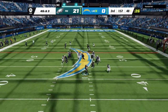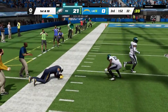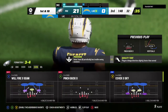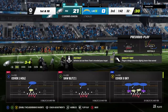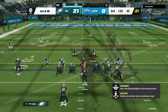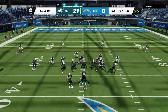They snap it to Herbert. That's going to be complete to his tight end, Everett. And he is going to have the Chargers first down as they manage to convert, and that'll keep the drive alive. A defensive breakdown allows a pickup of 16 on 4th down. So they convert on 4th, and now from just outside the 30, here's 1st and 10.